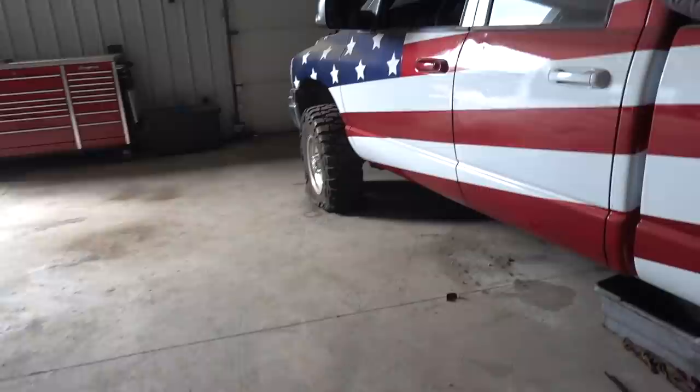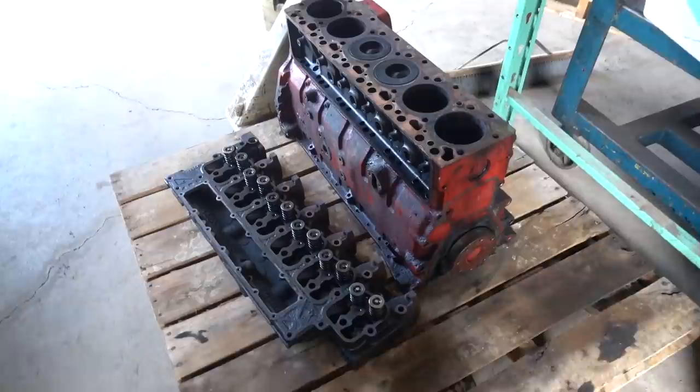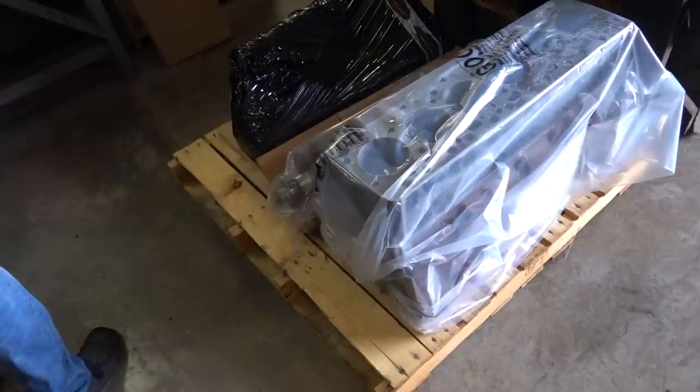All right, so here's our new engine, guys. All refreshed up. Thanks, Brandon. Appreciate it. Ready to rip. It's already been tested and proven. Look at that. That is professional.